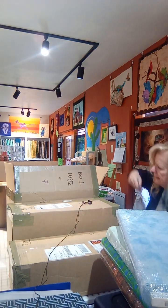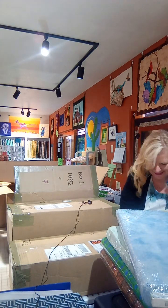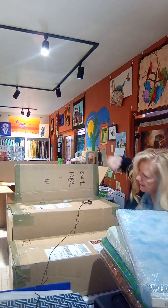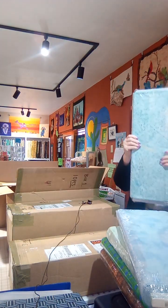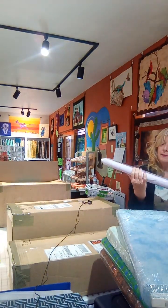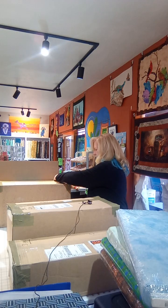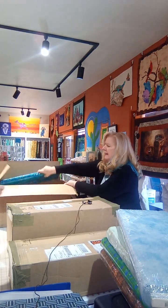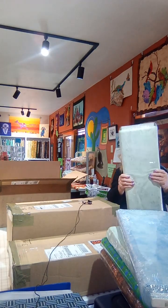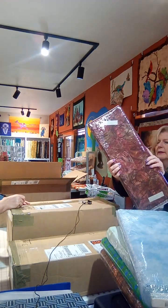Really pretty blue. This is fun. It's kind of sherbet with little boomerang looking things. Brown maple leaves. This has just a little flower print, and kind of a pink to lavender. This one's fun, a really pretty blue with a green dot. Kind of a mint green. This is beautiful. This is kind of a brown red with a leaf print.